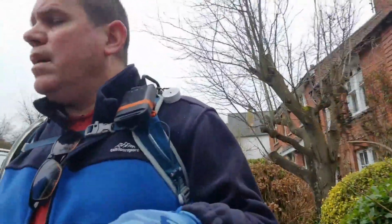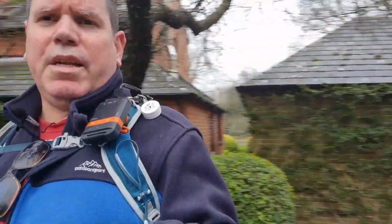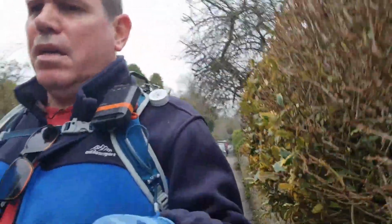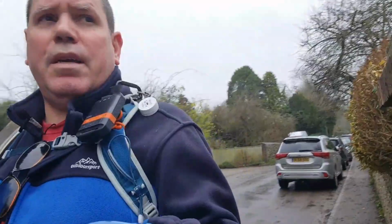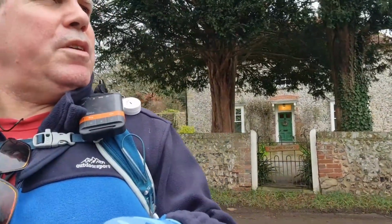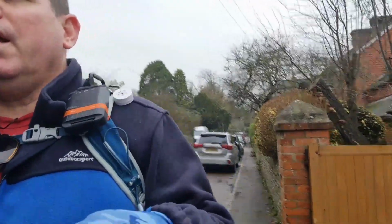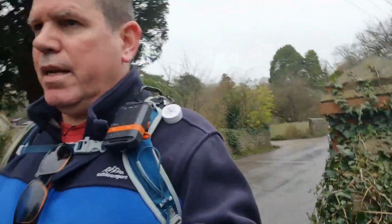Okay, I'm now walking through the village of Litlington. I think it comes from the Anglo-Saxons, Little's homestead. Goes back a long way. It's in the Domesday Book. That's the rectory behind me. Very quiet, apart from the delivery drivers. It has a pub down one end. It looks just sort of like a street. And I believe there's a church up ahead.